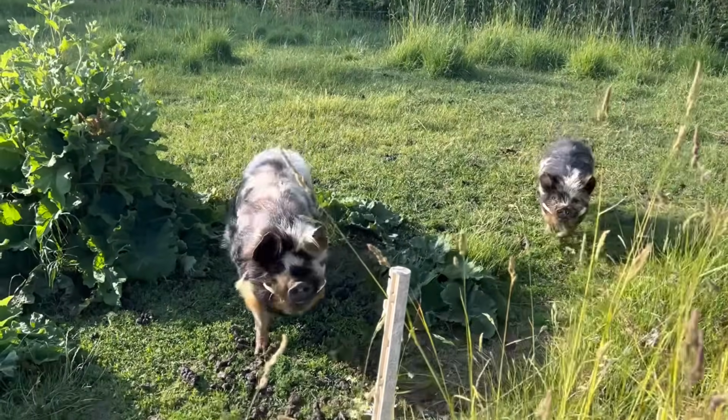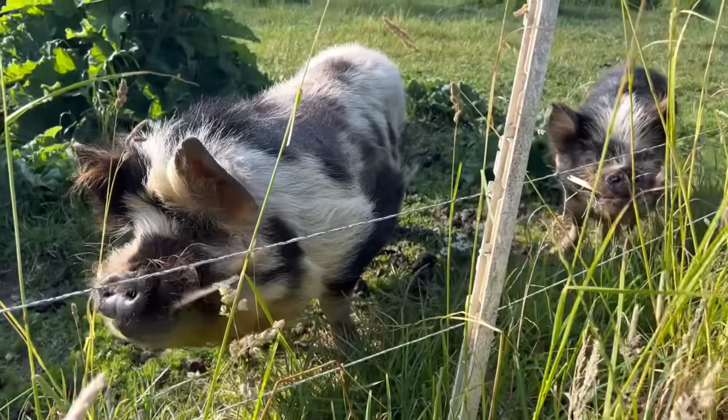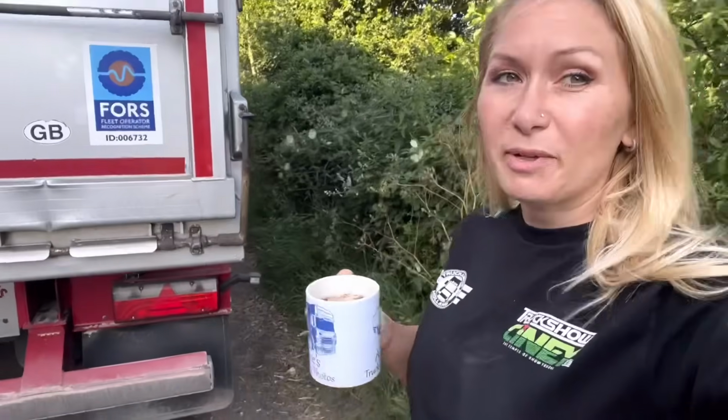Two little piggies. Sound like little doggies. I reckon one of these is Pumba. While I'm having my cup of tea, I'm just going to have a quick walk around. As you can see, I am still obsessed with my Sunny shirt.